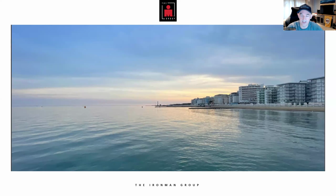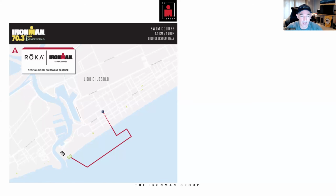First off, Venice is a magnificent location. Look at that. This is your swim course. You can see the Ironman boys in the background and all that, but last year it was pristine, flat. The water is clear. There's very little wildlife in there from what my friends were telling me, but we are looking for a beautiful swim and start to the day. So how does that pan out for you on race day?